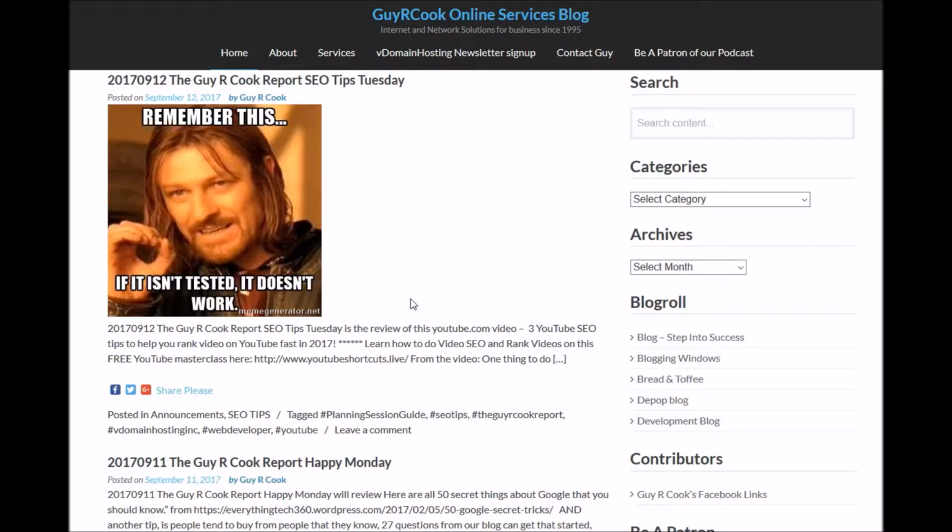And remember this, like the image of the screen shows, if it isn't tested, it doesn't work. Today, we're going to test and take a look at some SEO tips related to YouTube and how your YouTube SEO can be done in such a way as to get a better ranking for your videos. And we're doing this with some tips that we got from the influencers video, and the link will be in the show notes right there.